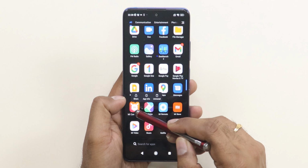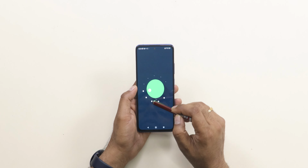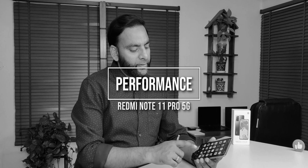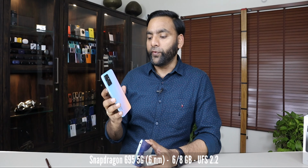In the About phone section, this one is running MIUI 13.0.3, and actually it is still based on Android 11. This is the sad part. If you care about software, then I think this is not a good deal. Let's talk about the performance. On the specs, this phone is powered by the Snapdragon 695. This is the latest processor. We have already seen a few devices like the Vivo T1 5G and the latest one, the Realme 9 Pro 5G.